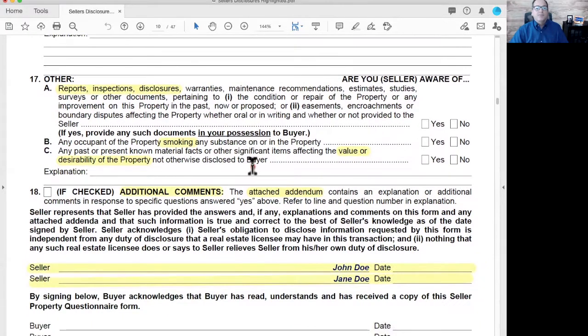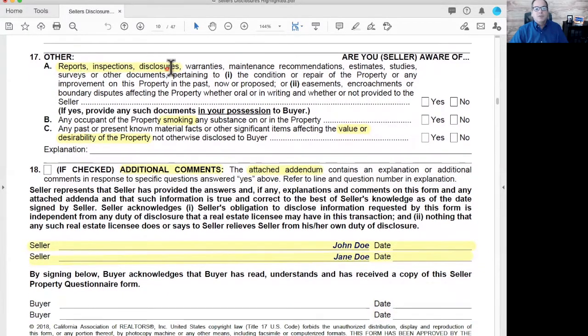Okay, other. Down to number 17, reports, inspections, and disclosures. We should have reports, inspections, and disclosures, right? Here's a good one to say yes to. If you say yes, then down here in explanation, we're just going to type home, roof, pest, chimney inspection. Has any occupant of the property been smoking? Any known material facts that we haven't talked about prior that affect the desirability and the value of the property? Probably no. Okay, that's it.